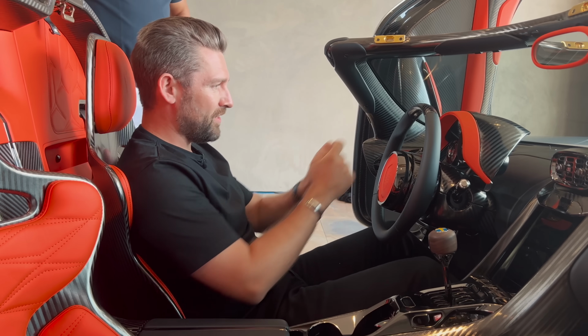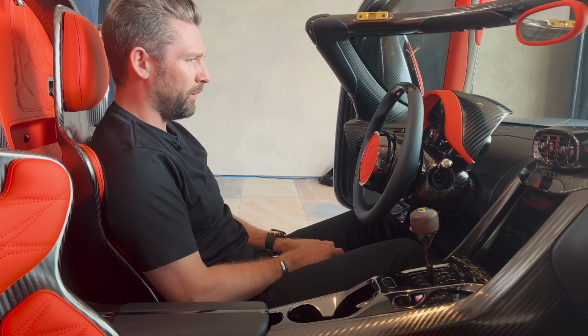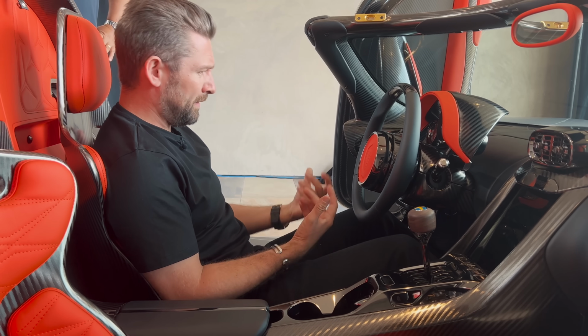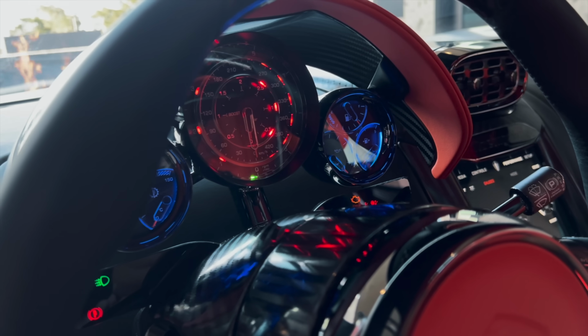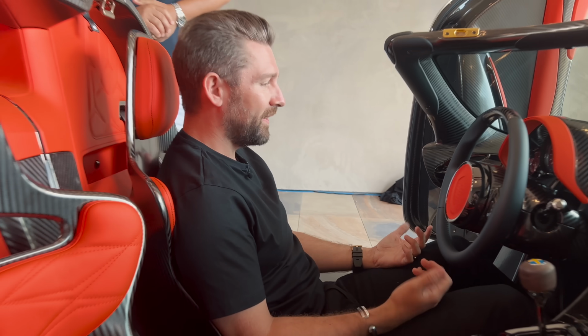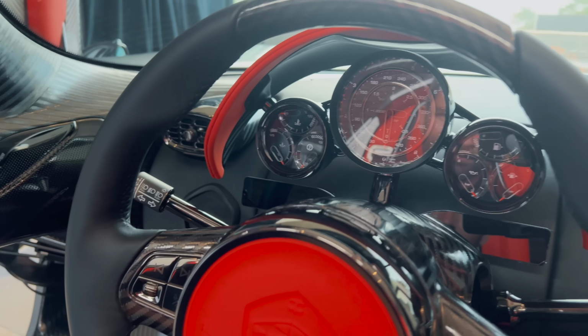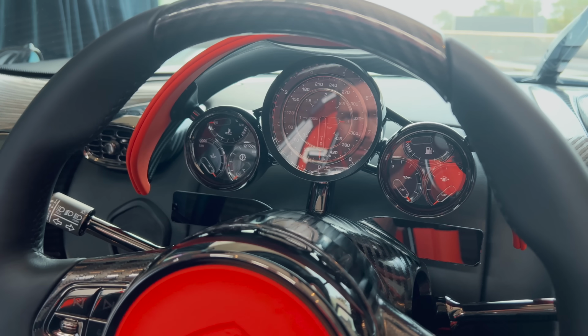The instrument cluster is a work of art. Yes, we put a lot of effort into that one. Having an analog instrument cluster in this day and age is huge. Also, having several gauges coming off the same axle is kind of unusual, which we pioneered on the first Chrono Cluster as well.